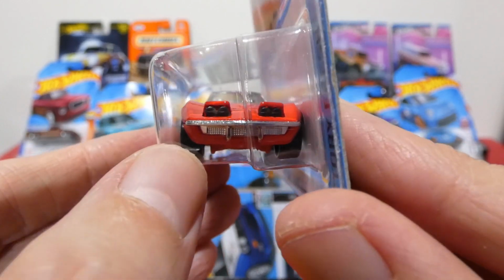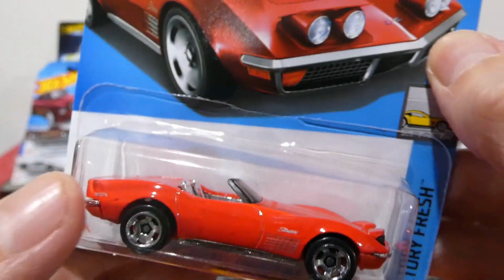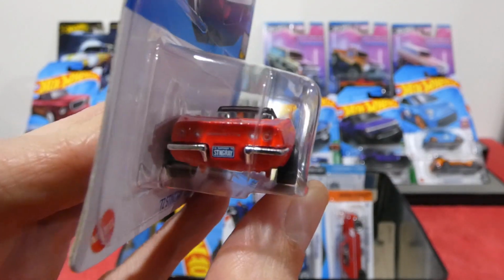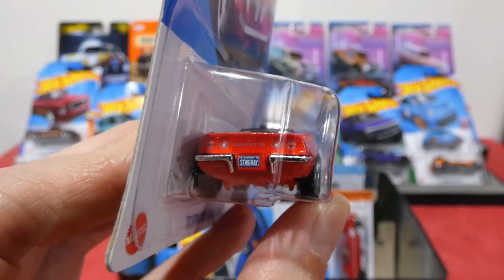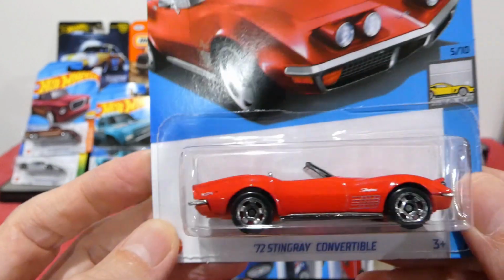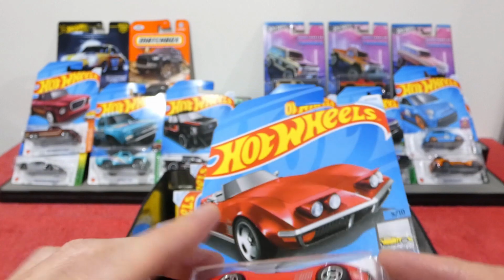Chrome bumper and little grille section. Chrome interior and a light tinted window. And around the back there we get all of the light details and Stingray on the license plate. Wow, very nice. And the chrome bumpers also. That's beautiful. Very, very cool. So yeah, pick one of these up yourselves and try it out. It's really awesome.